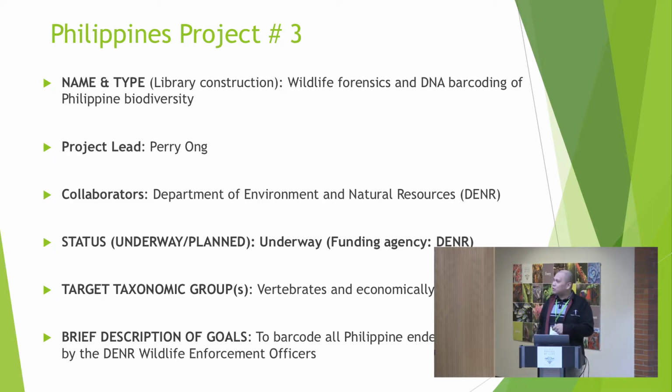So we came up with a collaboration. They provide us the specimens, and then we barcode them for them, so it works. It benefits both of us. So now we use the specimens they've collected to populate the Philippine endemic database, which we use for wildlife forensics. So our goal for this project is to barcode all Philippine endemics confiscated by the DENR wildlife enforcement officers. One of the first that we have barcoded is the Philippine eagle.